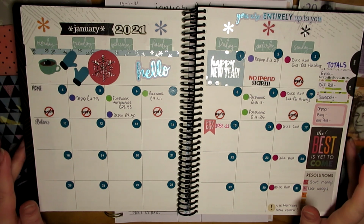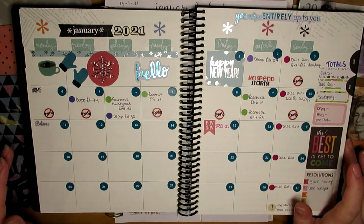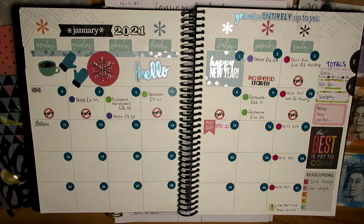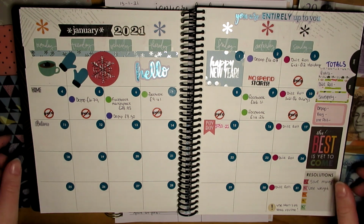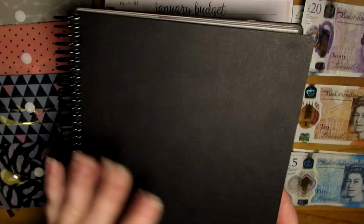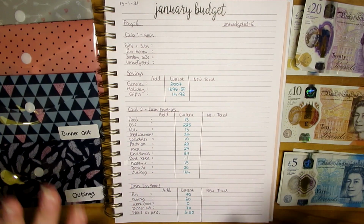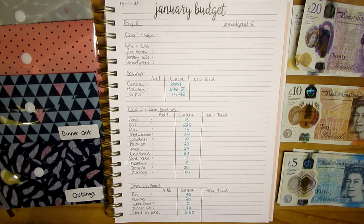I've also got a challenge where if I get £5 notes, not including the ones that I use for my cash envelopes, at the end of the month, whatever I've got left over will go into savings. 10p's, 20p's, 5p's, they're all going in savings as well. And any 2p's or pennies will be going in a little piggy bank and they will be getting saved as well. So with all that going on, you might notice there's a few extra categories here and there, and as I go through I will try and explain.